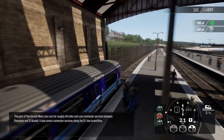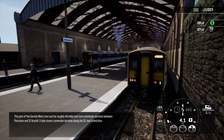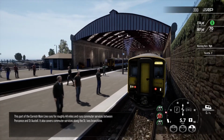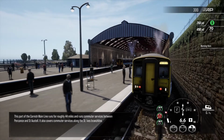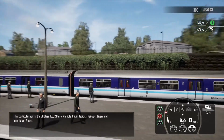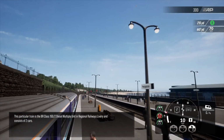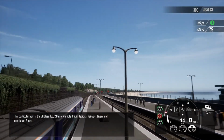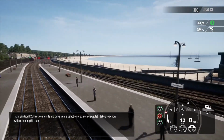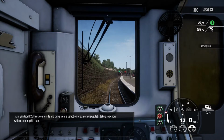This part of the Cornish main line runs for roughly 44 miles and runs commuter services between Penzance and St Austell. It also covers commuter services along the St Ives branch line. This particular train is the BR Class 150/2 diesel multiple unit in Regional Railways livery and consists of two cars. Train Sim World 2 allows you to ride and drive from a selection of camera views. Let's take a look now while exploring this train.